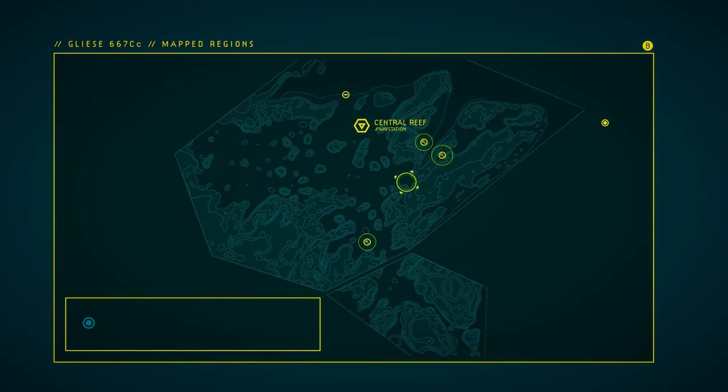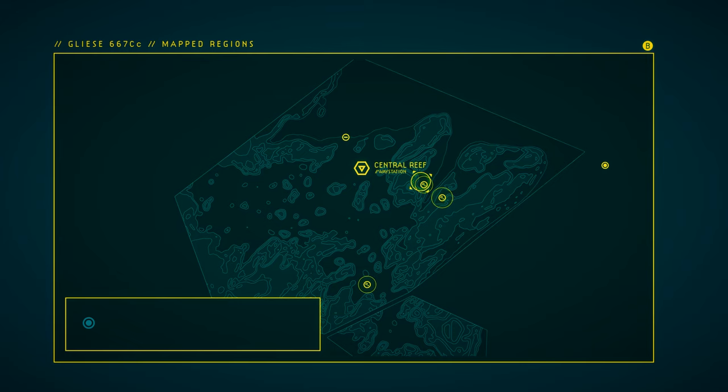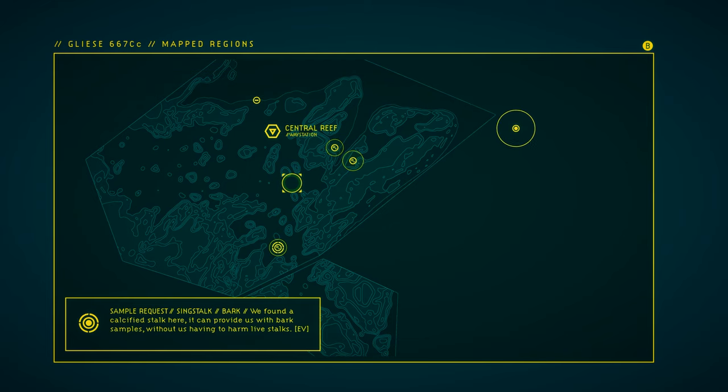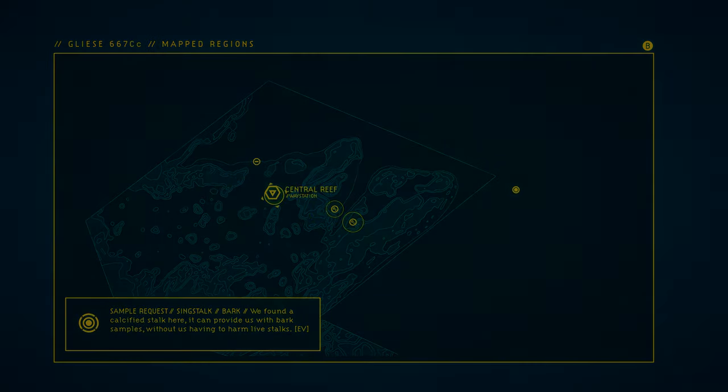Looks like there's one sample that we need far south, which I think is around where we came from originally. And then two that look like we'd probably get to them by going roughly east, heading in the direction of the suit transponder. Let's get this one down here, the singstock bark. We found a calcified stalk here. Yeah, I remember finding a calcified stalk. So let's go back to the Central Reef Way Station and then head south.